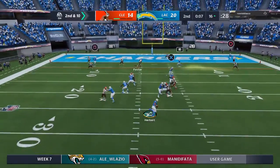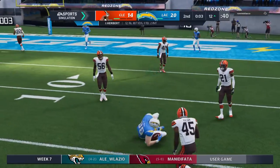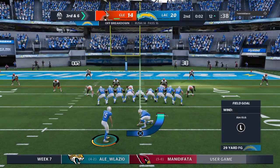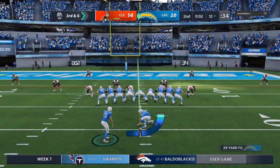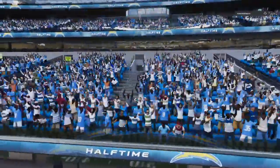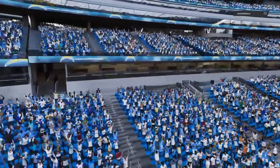A play fake, and now Herbert to throw. And right side, Henry's got it. And he'll go down here at the 12-yard line. And we're going to get a timeout with 2 seconds remaining in the 2nd quarter. 9-yard attempt. The kick by Pinheiro is good. So we come upon halftime with 9 points separating these two teams.